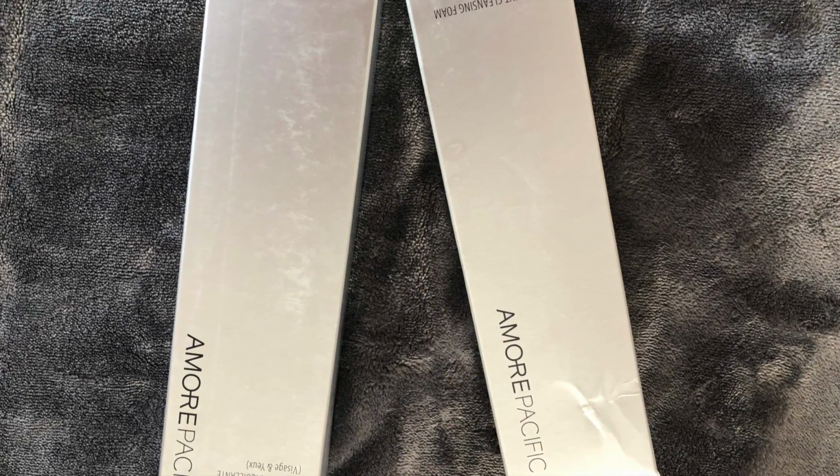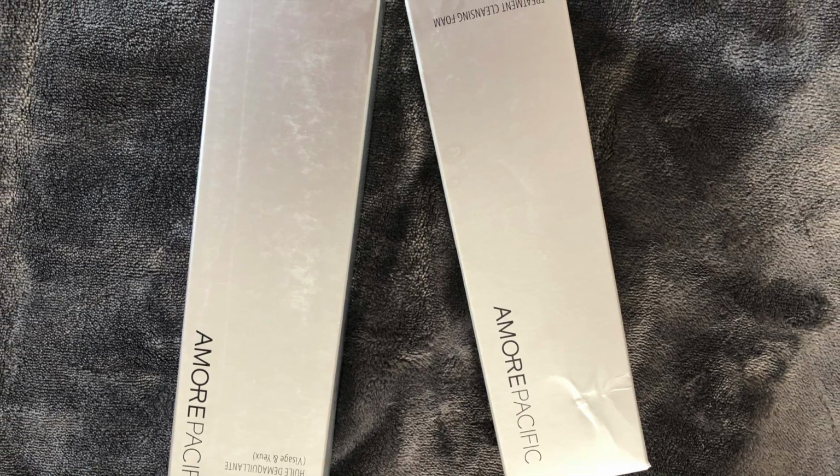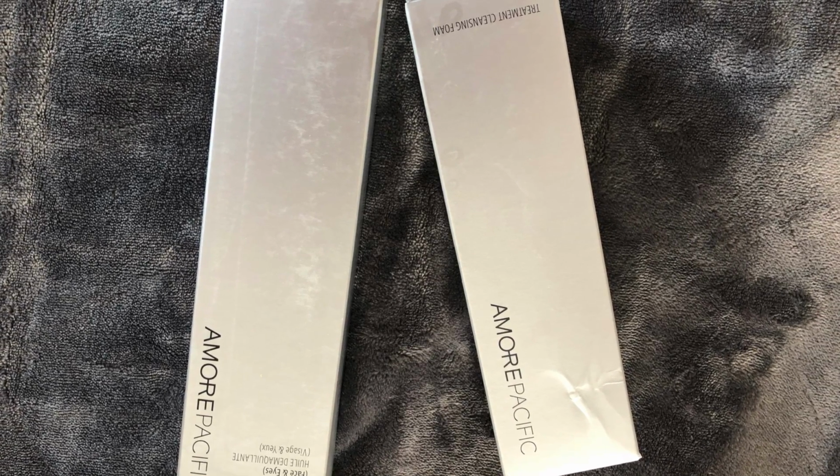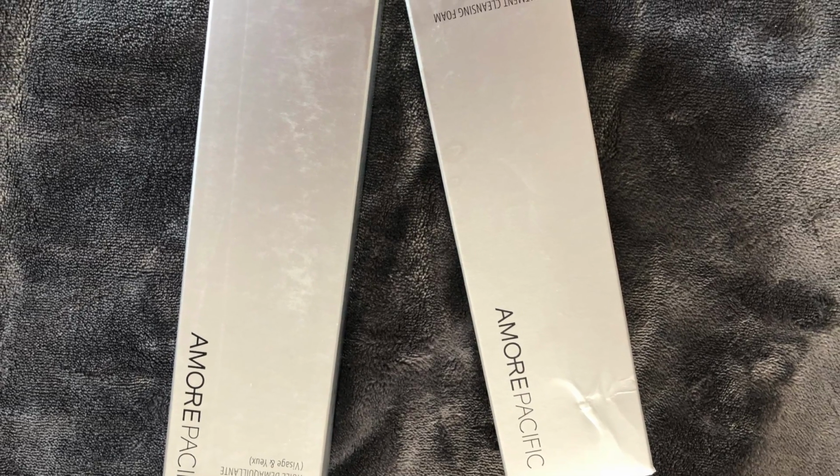These next two products are from Amore Pacific. They are their Double Cleanse Treatment Cleansing Oil and Treatment Cleansing Foam. These were sent to me from Amore Pacific for my review.